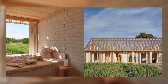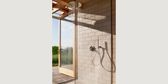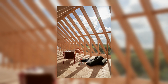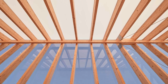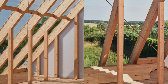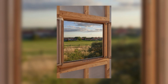The house has a simple floor plan with a curved wall that creates privacy toward the road. All rooms overlook the open landscape to the west and have access to the large covered terrace. The beds are positioned along the facade so they can be accessed both from the inside and directly from the terrace. Likewise, the shower can be reached directly from the outside.